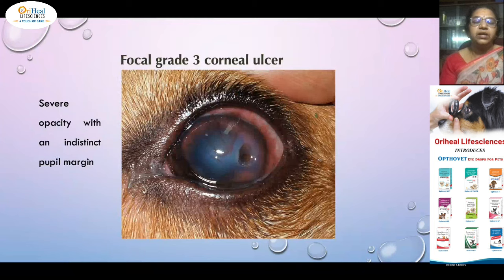In a grade 3 corneal ulcer, it can again be focal like this, but it is deep. So when it is deep, though it is focal, it is considered a grade 3 corneal ulcer with an indistinct pupillary margin because of the corneal edema.